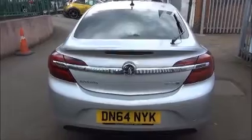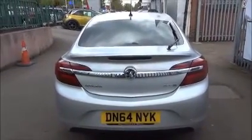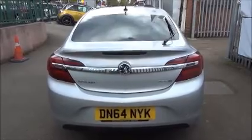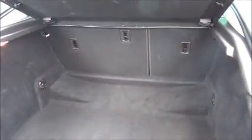At the rear of the vehicle, we have a central brake light, a rear washer and wiper arm, and a colour-coded rear bumper. The Insignia has a large boot area with a 60-40 split rear seat and a fold-away parcel shelf.